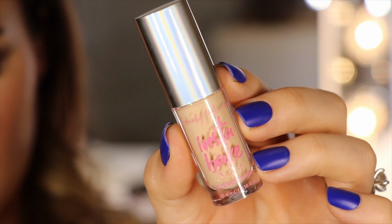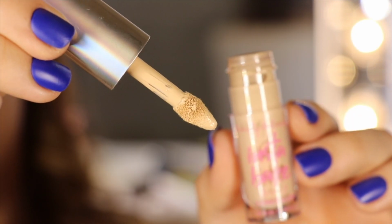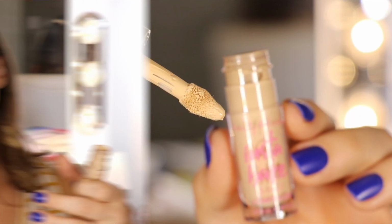For starters, love the applicator here. I've never seen any other concealer like this where it is a full on cone shape. I like it because it gives you a good amount of product in here. There's no well that you have this product hanging out in that you can never really fully get out until you dip it back in.